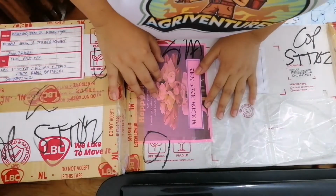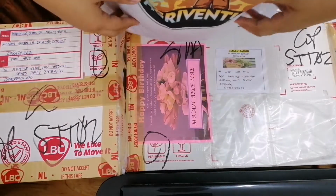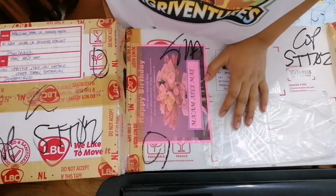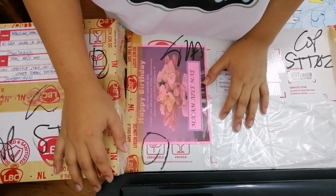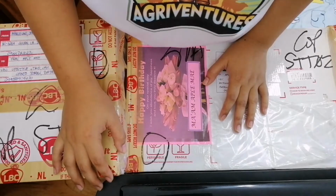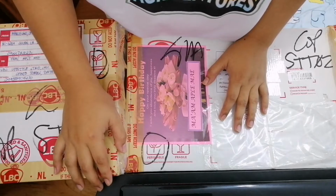So for today's video, meron tayong bonggang unboxing dahil birthday ko! Ciao! So yun nga, meron tayong two boxes here. These are from two different sellers. We have Matilda's Garden and then the Trinidad Succulents. So this is not my first time or first transactions with them. It's my second time with them.